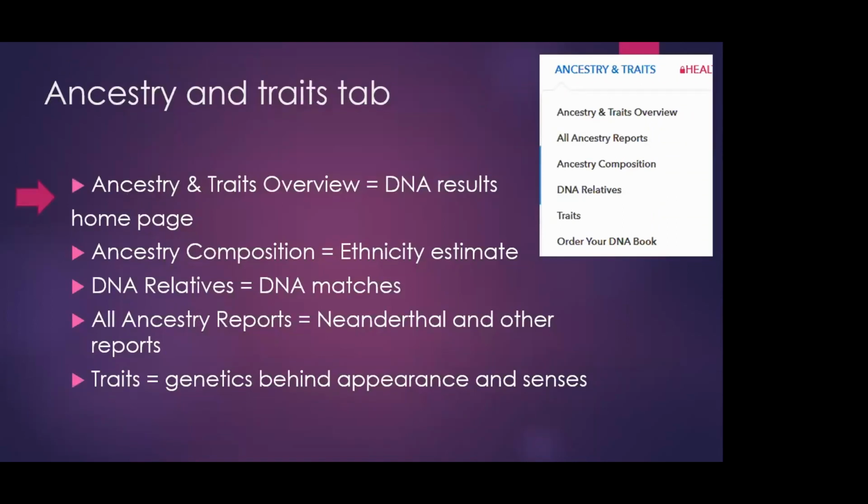When you pull down this Ancestry and Traits tab, it pulls down to this new menu, which gives you an Ancestry and Traits overview, reports, ancestry composition, DNA relatives, and traits. We're going to go through these one by one.